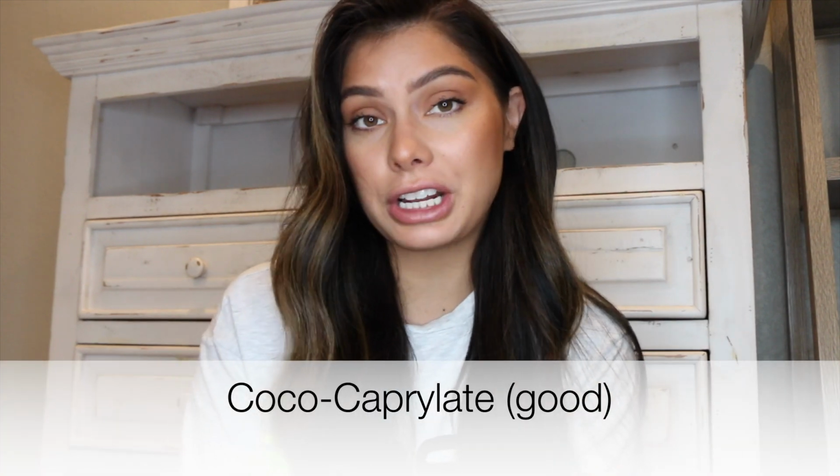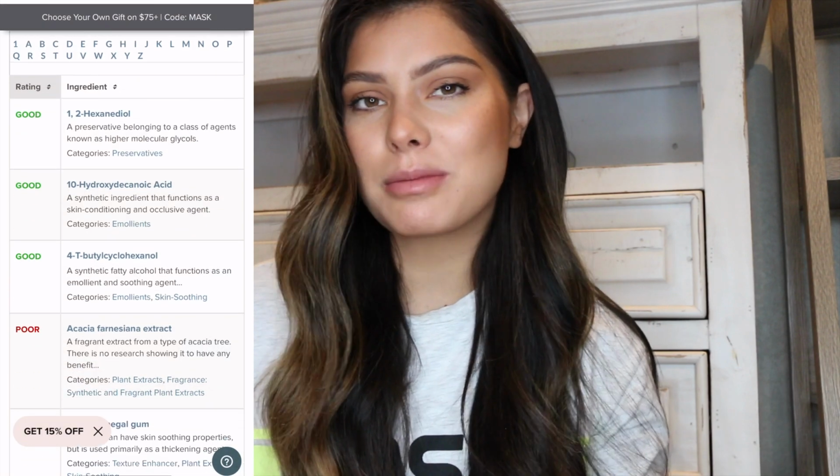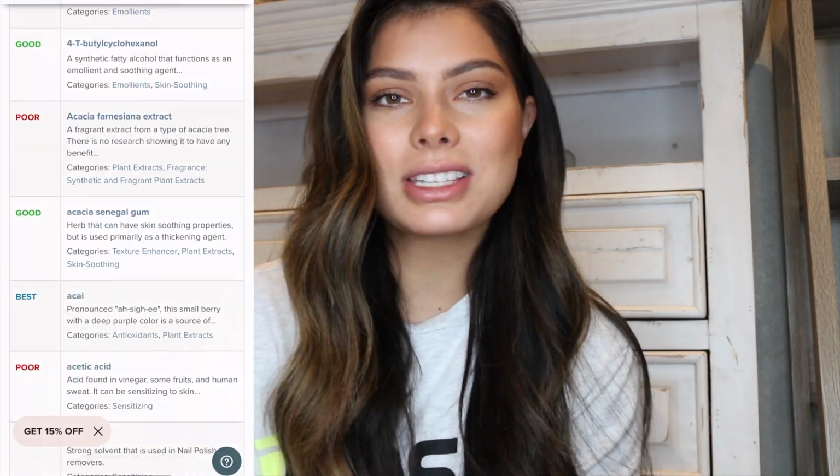Before we start, I have dry skin. So the first ingredient is called cocoyl caprylate. This one is a good ingredient according to Paula's Choice Dictionary. That's where I get all of my information from. Always keep in mind, I'm not a medical professional. I'm not a dermatologist. I'm not an esthetician. This is just simply for fun. Also, the first 5 ingredients make up about 80% of the product. All right, so that's a good ingredient.